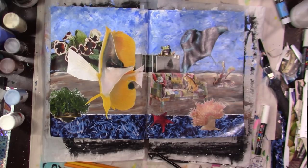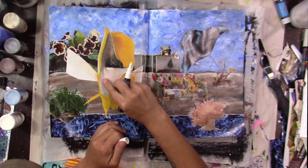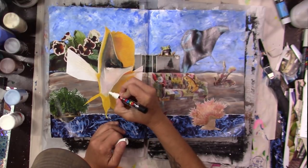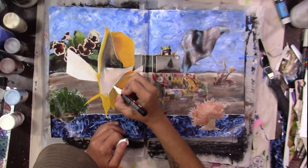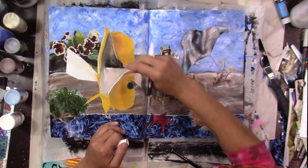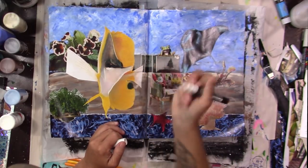Okay. I need to do something here. Well, maybe Posca will work there too. Now, our fish here. Same thing, we're just laying down the paint with the Posca and then dragging the thumb across it so it smears in an upward fashion. And then fill in any bits that aren't to our liking.